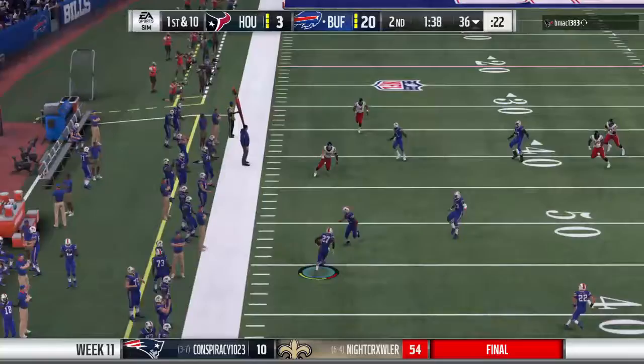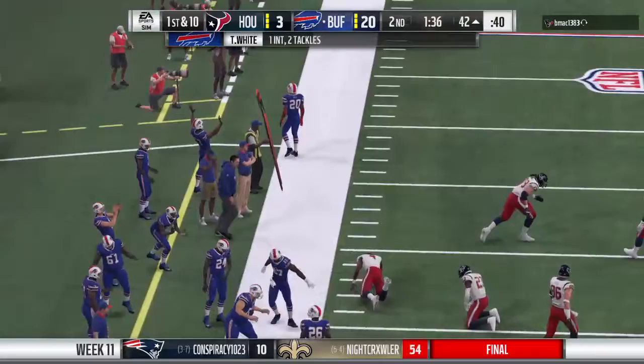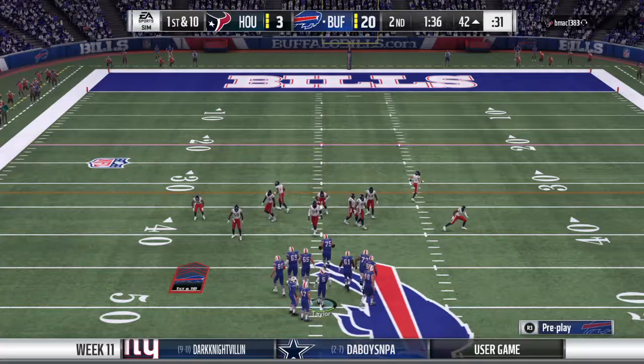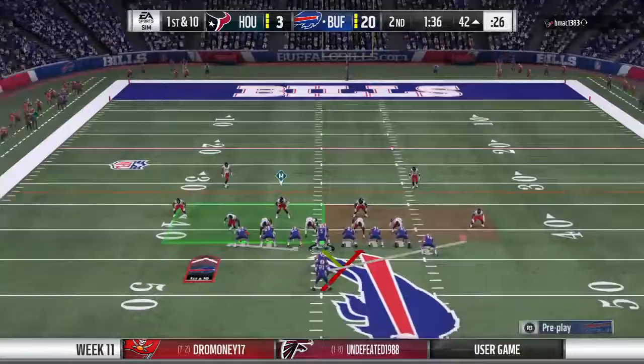Tre'Davious White with a pick. He's at it again, Charles. He had the pick six last week. Not a pick six here, but an interception. And it's another Oski, because that's the word we use when we intercept the pass. Oski tells your team to rally around and block for you. Well, that worked really well last week because he had made it all the way to the end zone. This week he got the Oski, maybe not a touchdown, but boy, he's playing really well.